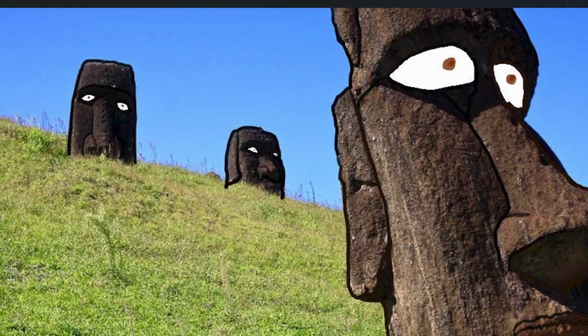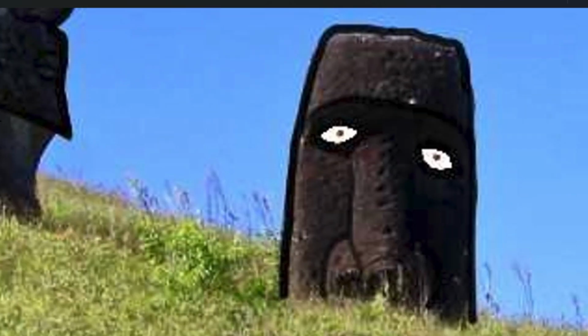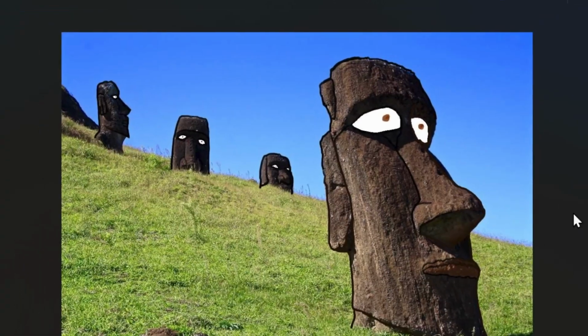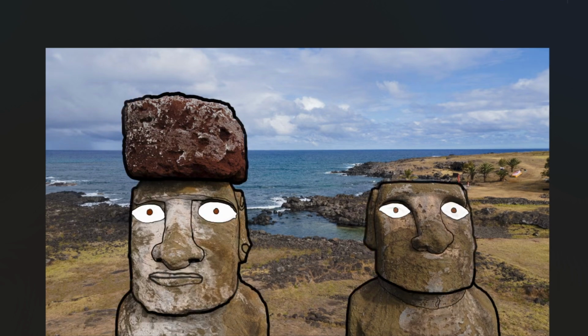I detailed a few of the other features of these faces. These appear to be up on the mountain. They're all half buried. And unlike the ones on the coastline, they don't have any damage, it appears at least. These moai all had their noses intact, and their ears also appear to be intact. Whereas when we get closer to the coast, there's much more damage.